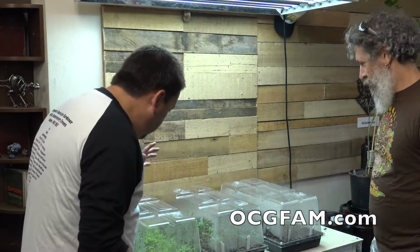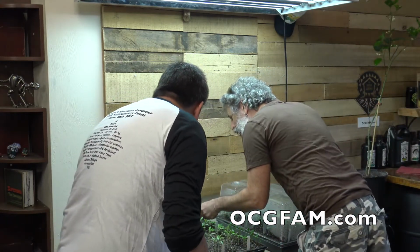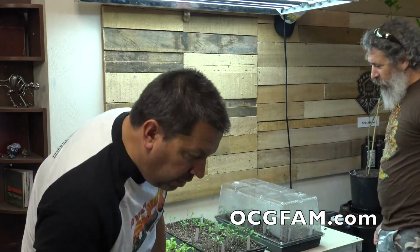So here they are. We got the lettuce. We got some peppers and some. Oh, look at those tomatoes! They're beautiful. They're going pretty good. Is that basil? That is oregano. Basil there, oregano there. So, do you think these guys are ready to move into some bigger pots?